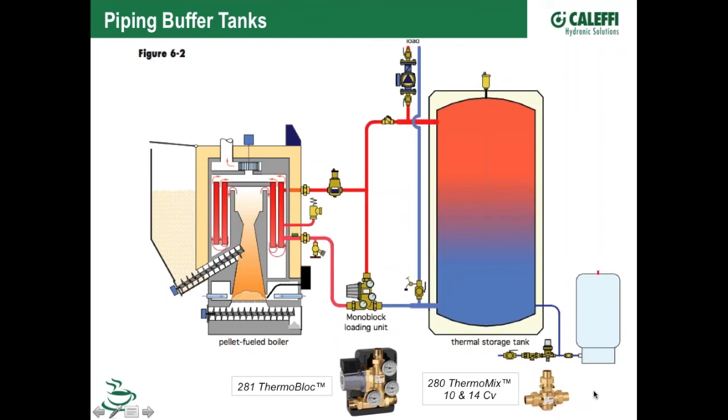And you can see it's piped in a two-pipe configuration here. So now we've got our load going out, we've got our buffer tank, we've got our thermal return protection all in a nice clean package here. That's the beauty of these. It just takes all that guesswork and all the piping on the job site out. We just build it right in there. We give you temperature gauges to monitor, so you know what's going on with that system.